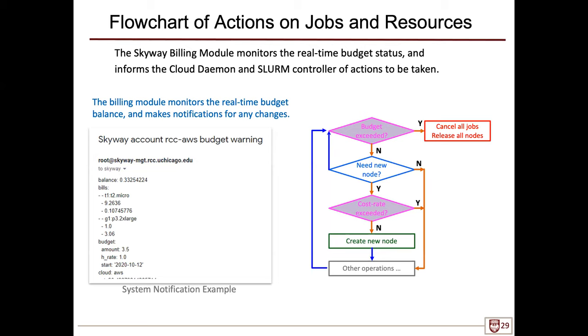So it looks like I'm running out of time here, so I want to quickly show the flowchart of actions that the jobs and the resources go through. The brains of the cloud daemon assess if the budget's exceeded, and if it is, then it's going to send a message to kill all jobs and release the nodes. If it's not exceeded, then it checks if a new node is needed. If the answer is yes, then it checks to see if the cost rate will be exceeded. And if the answer is no, then it creates a new node and does other operations in terms of getting the job launched.